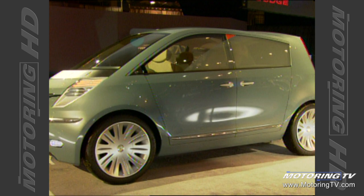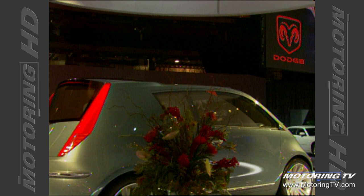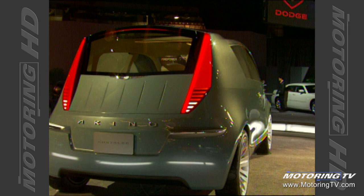The name of the vehicle is Chrysler Akino. Where it came from was my senior vice president, Trevor Creed, decided to put my name, because my name in Japanese means autumn field, which has a very comfortable, serene image, which fits this vehicle. Therefore, we decided to name it Akino. And I'm very, very grateful and honored.